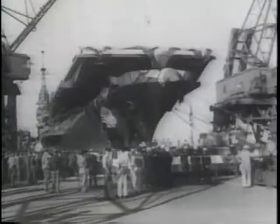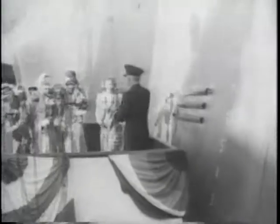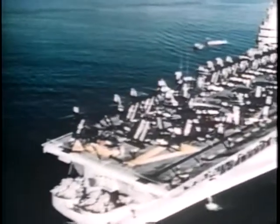Just after the war, in fact 8 days after, the first major step took place. Carriers got bigger with the launch of the USS Midway. The new ship displaced 45,000 tons in comparison to her immediate predecessors, the Essex class, at 27,000 tons. 6 Midways, a 1942 design, were to have been built, but only 3 were completed.